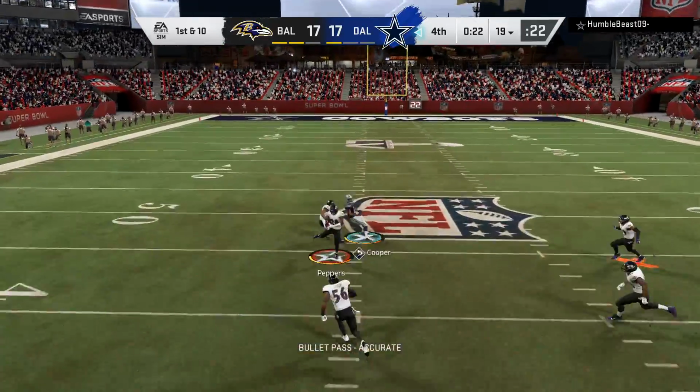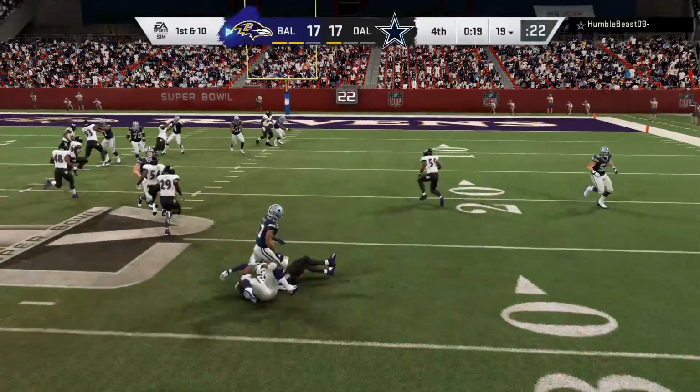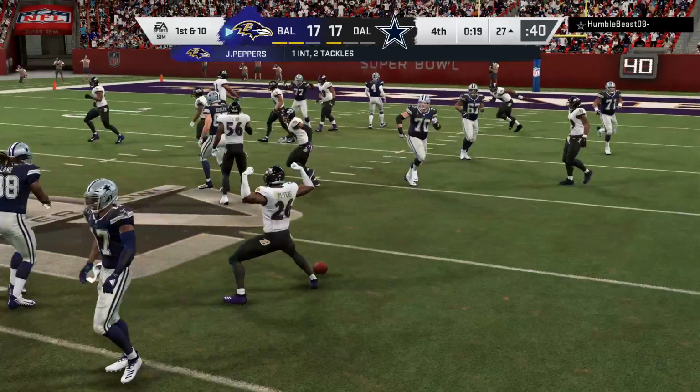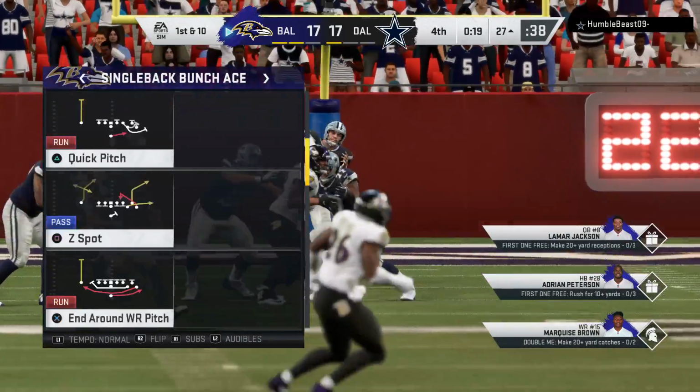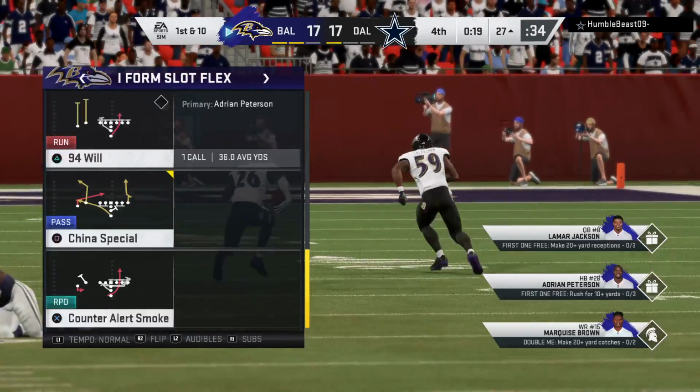Trying to shake off the interception. He'll look to throw. And an alley to run. He's able to get it back to right around the 27. Intended for Cooper. So that's back-to-back drives where they've thrown an interception.